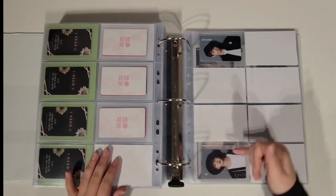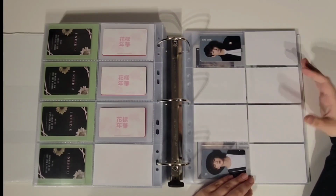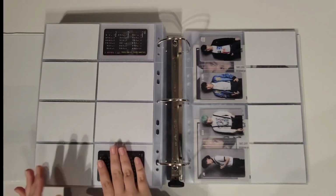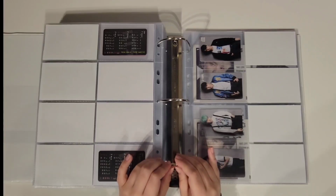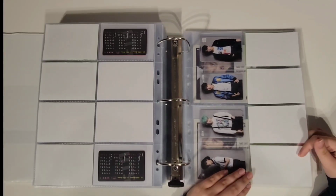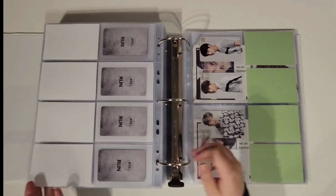I Need You Yokohama, which is still missing Yoongi and Hosok. I Need You Christmas, missing all of them. I haven't really been checking out Japanese album photo cards lately, because the ones I'm missing are kind of expensive, so I'm not really looking forward to buying those. Then we have the Run, and then Run Handshake. Youth.